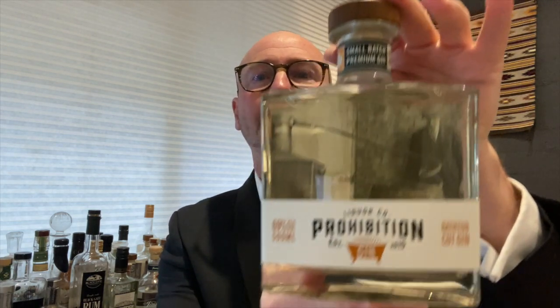So with that backstory behind it, Prohibition have come onto the scene, I want to say 3-4 years ago, so they're pretty recent. And one of the partners has a design background. Now I want to show you this particular bottle before I get to introduce the one I'm talking about today. But this is how they present.